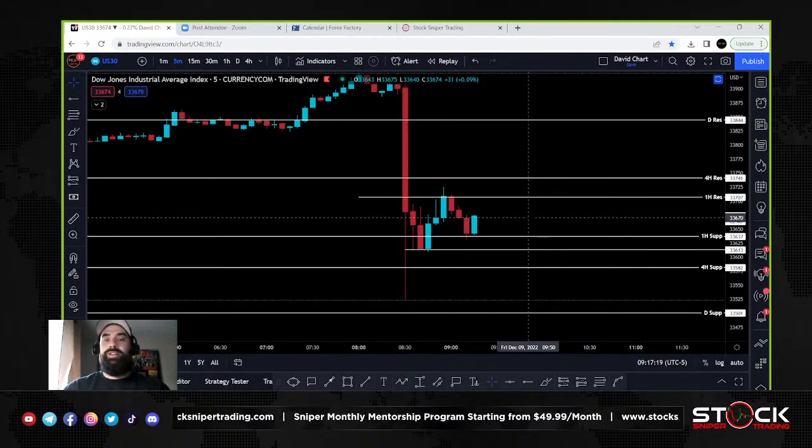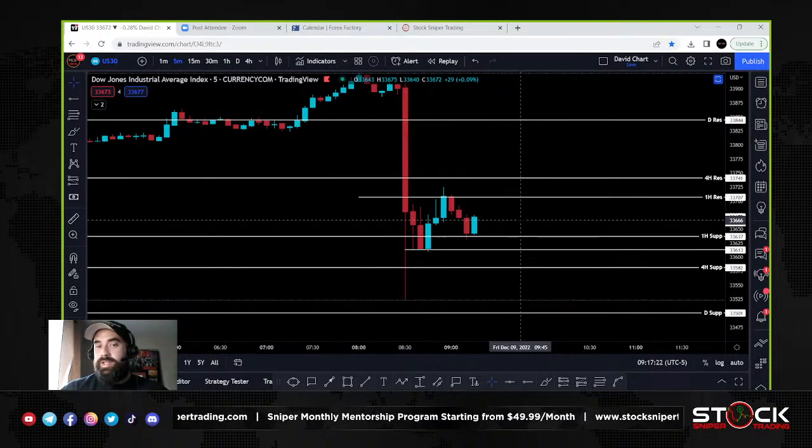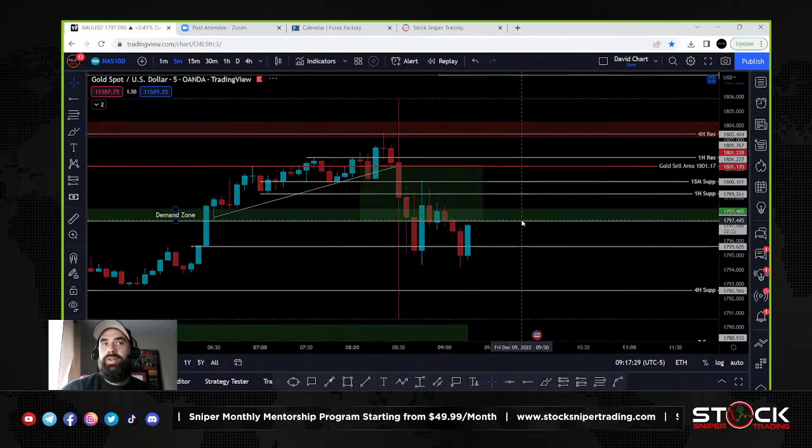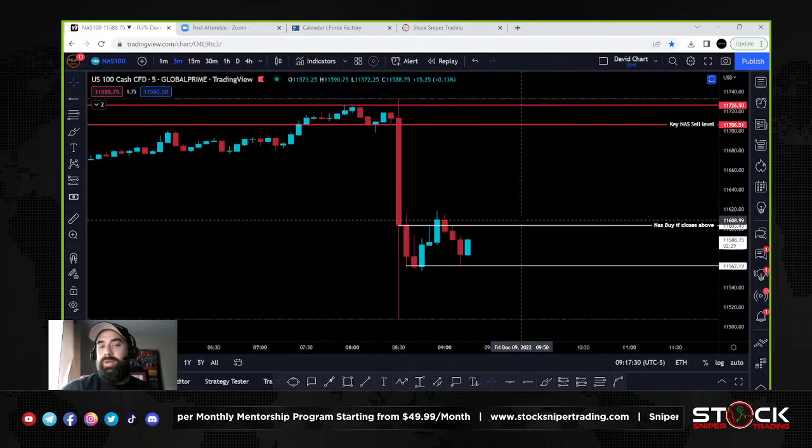No issues. Okay. So, guys, right here, you can see straight up that this is push-pull movement. Even on NASDAQ, it looked like it was selling off here. Look at gold. And then look at what we're in on NAS as well. So, you can see it's a push-pull movement. It's kind of a consolidation range right now.